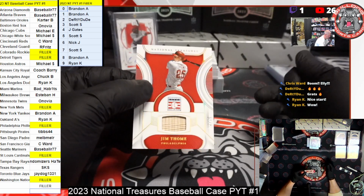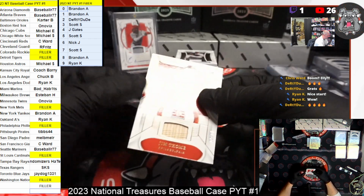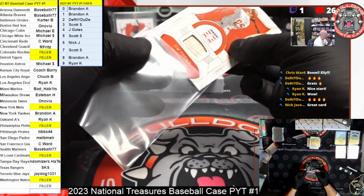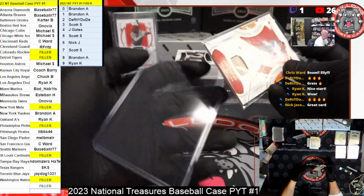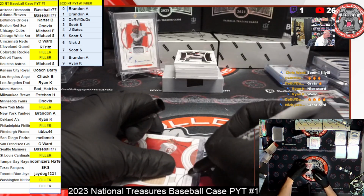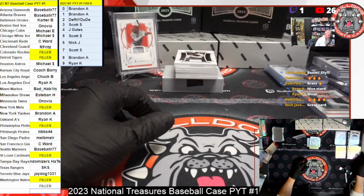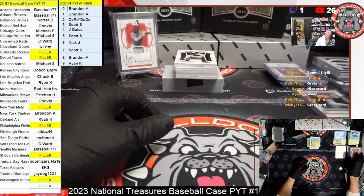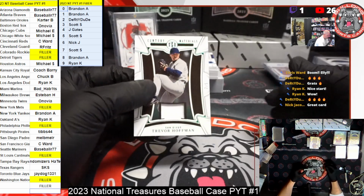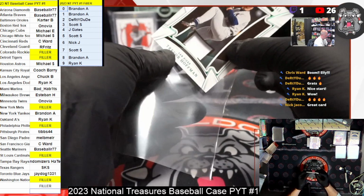Hey, Jim Tomey, that's for the Phillies. 12 of 15 for the Phillies. That's a filler squad. Number two is getting Jim Tomey. Hey, we're off to a nice start. Padres, Trevor Hoffman. We're off to a good start here.